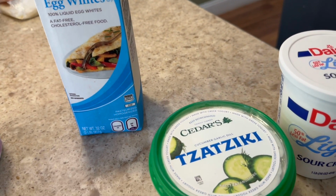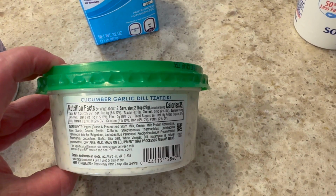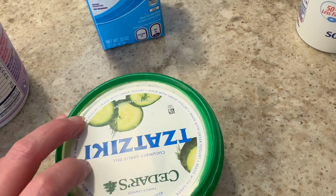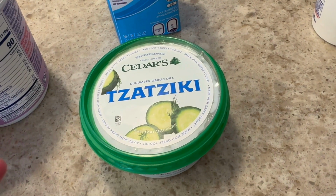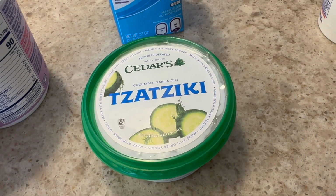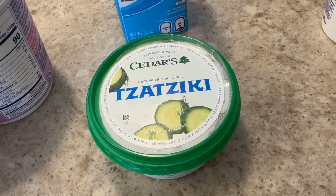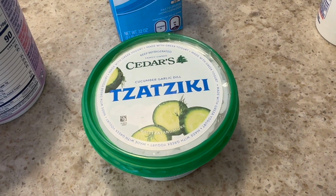And then if you know, you know, my favorite tzatziki. For 2 tablespoons, it's 35 calories and 2 grams of protein. But again, it's just so delicious. And for 35 calories, 2 tablespoons is a perfect amount. I use it as a dip for vegetables. I use it to dip my quesadillas in the morning. A bit of garlic in the morning, but that's okay.